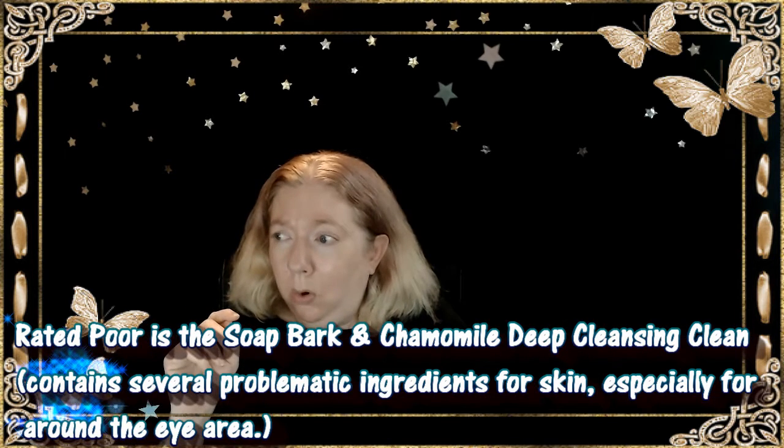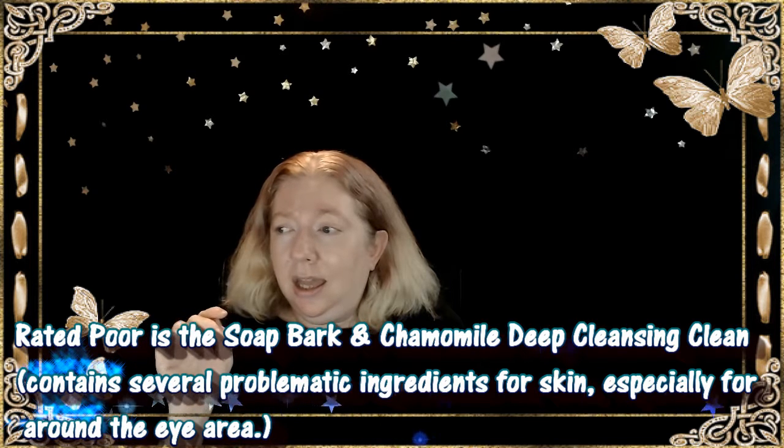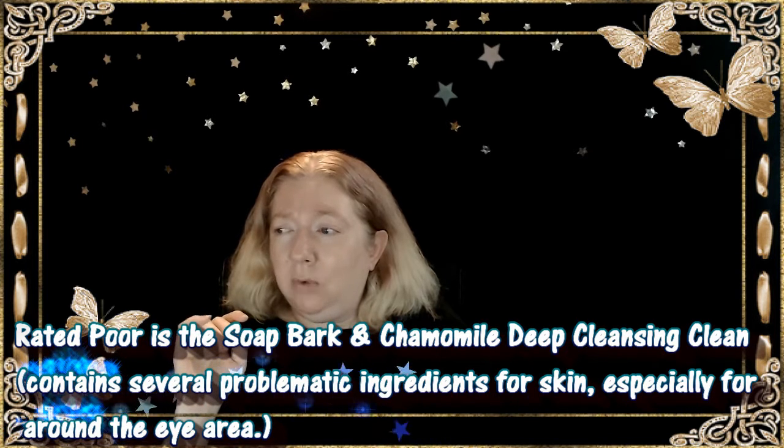The fruit acid complex is a collection of citrus and sugar extracts that do not function like AHAs. And rated poor is the soap bark and chamomile deep cleansing cleanser. That one contains several problematic ingredients for skin, especially around the eye area. So it's kind of a hard pass.